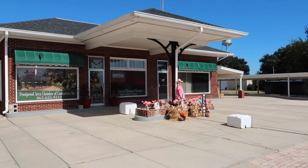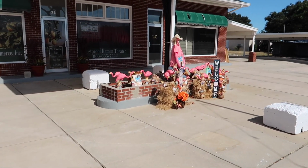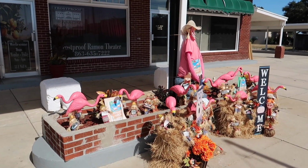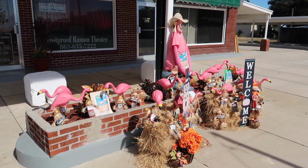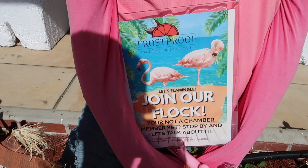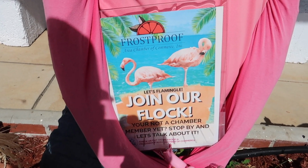Flamingo. Okay, this fall display, this scarecrow display, if this was some sort of a competition here in Frostproof, they better have won. Right here before the Chamber of Commerce, I present to you an amazing display. Look at all those flamingos. Join our flock. Let's flamingo. You're not a chamber member yet? Stop by and let's talk about it.